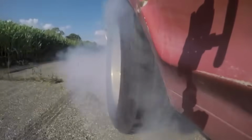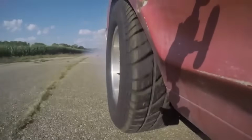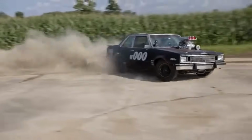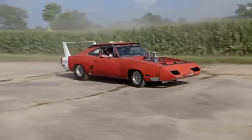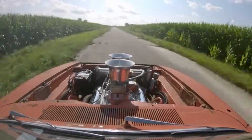Everyone's so much better now. There you go, Dulcich. That's my boy. This thing gets loose. I thought I was going into the corn there for a minute.